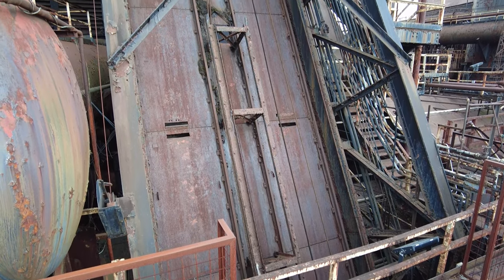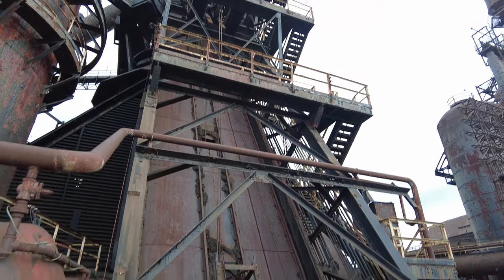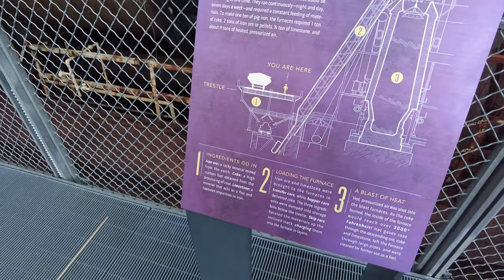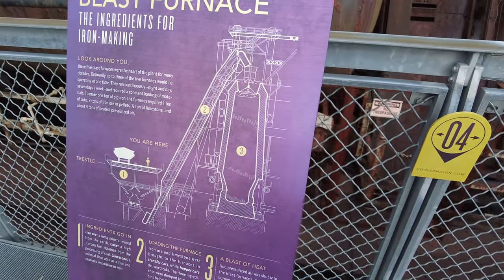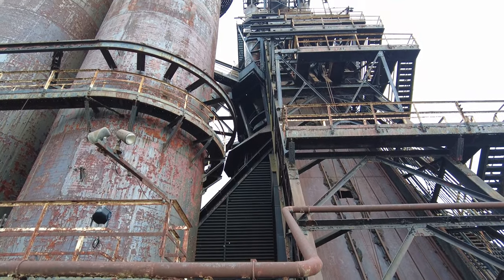So what this actually would bring up is the iron ore and the limestone. And then it says there was a cart that would bring coke. Not Coca-Cola, but coke for a coke oven. And then three is a blast of heat, so it must be the blast furnaces right here.